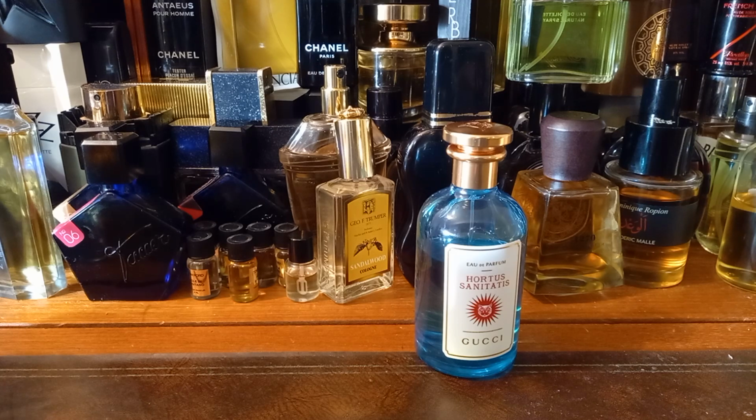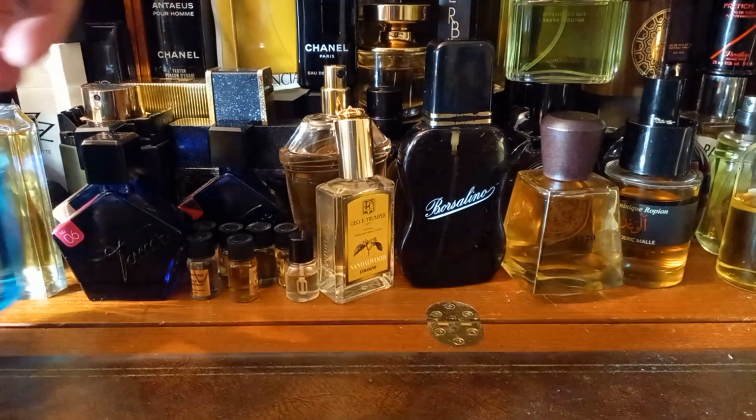People like smelling like the Sauvage. People like smelling like Hortus Sanitatus. People like smelling like that sort of synthetic. This is applied. It's not a natural look, you know? It's not a natural smell. And I think that's what this perfume does. It's very, very synthetic. But I really do like it. So you can expect to see this again.